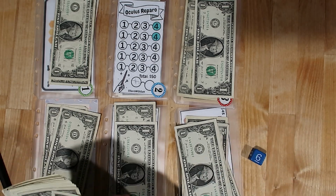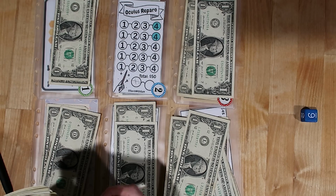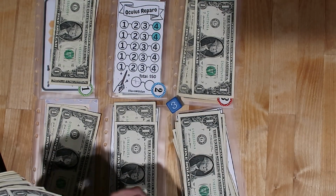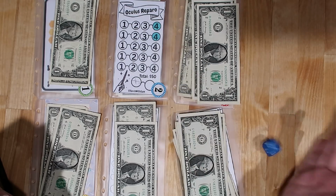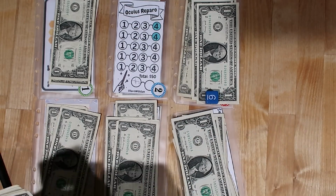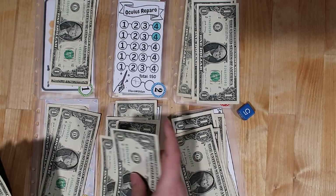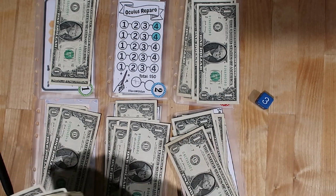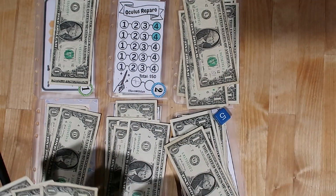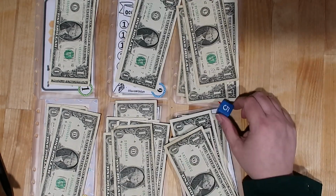Hopefully we can get a 2 so that everybody gets a little something. In fact, I've just decided if I don't roll a 2, the last 2 bills will go there because I don't want to neglect any of my challenges. All right, challenge 5. Yeah, this is definitely going much quicker than usual since we have less cash. All right, challenge 5, and these last 2 are going to go to challenge 2.